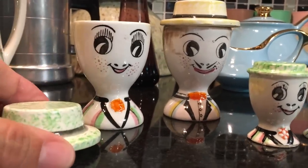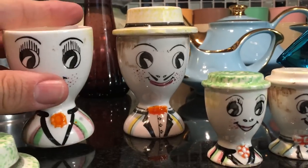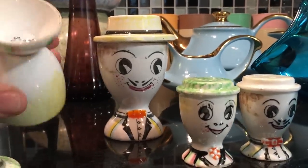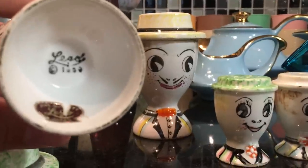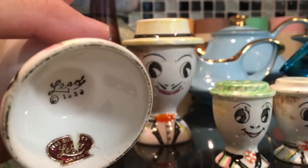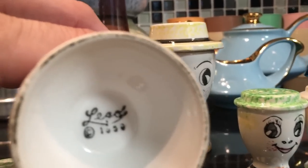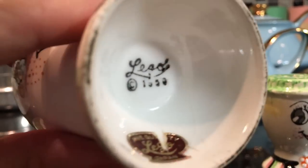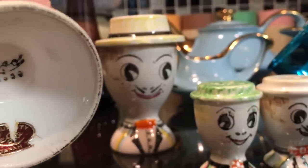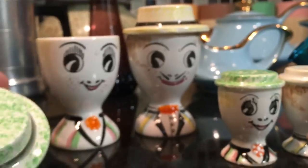But if we take one of the hats off, it looks a little big for an egg. It certainly doesn't stand this way. There again is, well, maybe it's Lesko instead of Lego. I can't read that. And then there's a date in there that appears to be 1950. Maybe you guys can make that out. 1950-something.